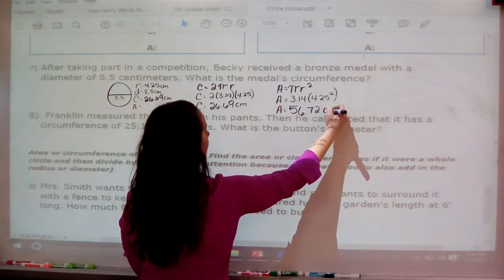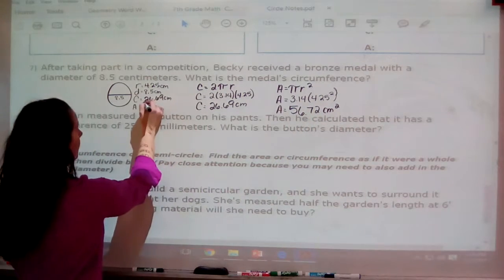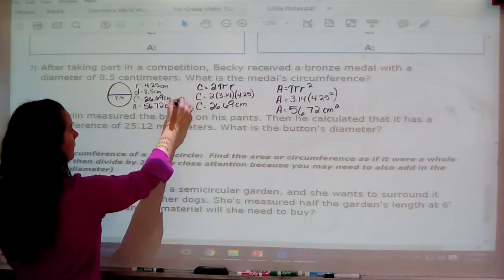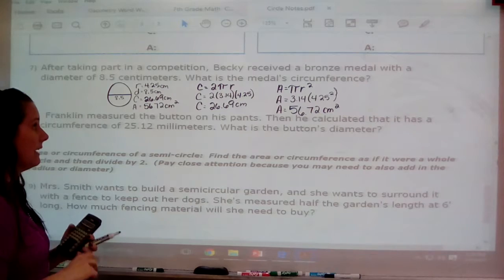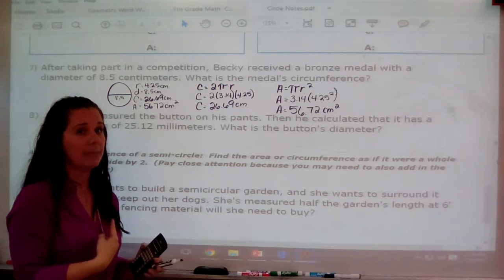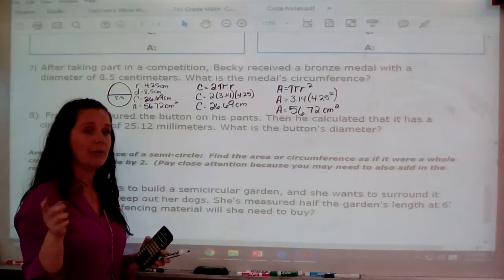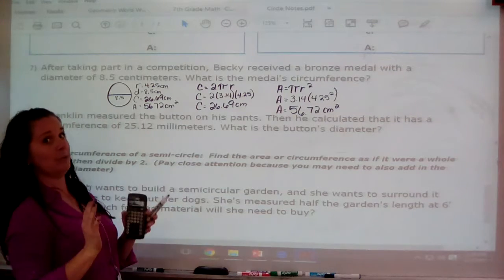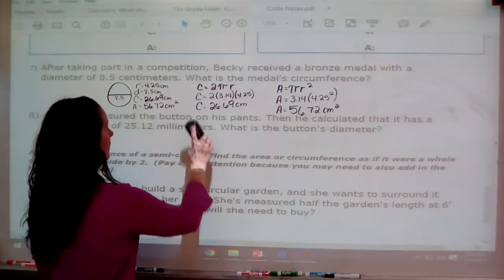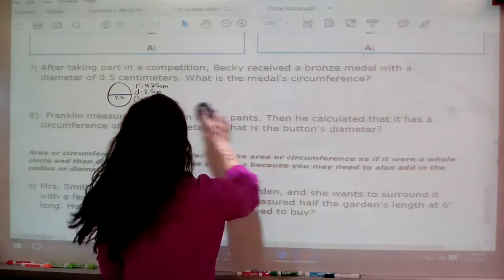56.72 centimeters squared. So if the question asked me what the area of her medal would be, it would be 56.72 centimeters squared. So if you need to go back and look at that problem, pause this video, rewind, and watch it again. For now, I'm going to erase it and go through number 8 with you.